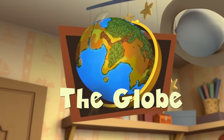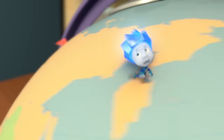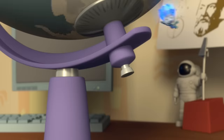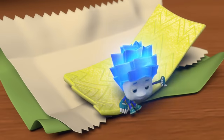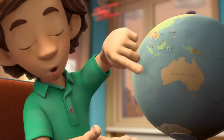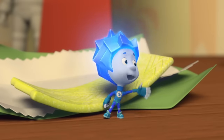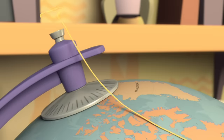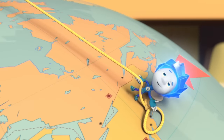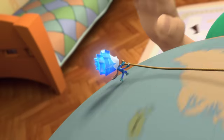The globe. Ready, set, go. Yay! Again, I couldn't do it. I told you. There's just no way to hold on when the globe is turning that fast. But I know I can do it. Give me that piece of rope there, would you? Now you can't throw me off. Spin it. Go on. Whoa!